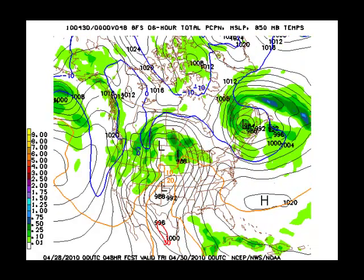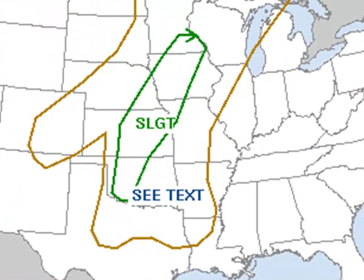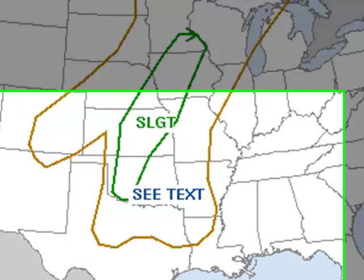Tomorrow, though, we'll begin to crank those southwesterly winds. We'll see highs tomorrow return to the 70s. Thunderstorm outlook tomorrow is mainly back in the plains states there. Slight risk running from Oklahoma up into southeastern Minnesota.